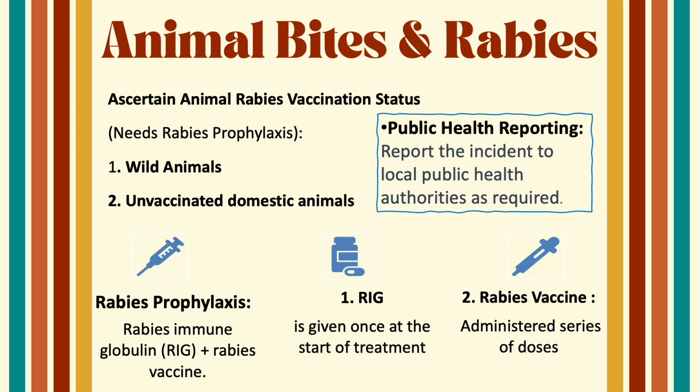So just to get a little bit more in depth about rabies and bites, assessment of rabies risk would consider the type of animal, wild versus domestic, the animal's vaccination status, and the circumstances of the bite. Is it provoked or unprovoked? Now, wild animals, particularly bats, raccoons, skunks, and foxes, are most likely to carry rabies.